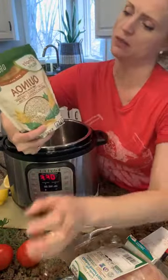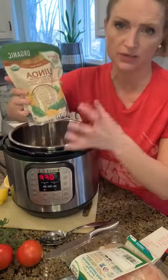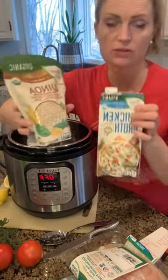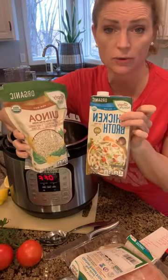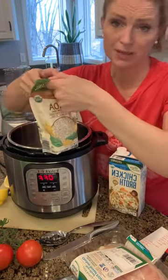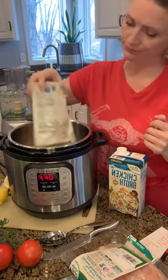Okay, so this one, I love buying this at Aldi because it's already just the perfect size ratio for me and my family. So I buy these two together at Aldi. Very cheap, both organic, non-GMO, very cost effective. And all you do, I'm making your life easy, dump the whole bag in.